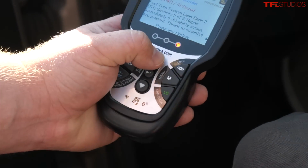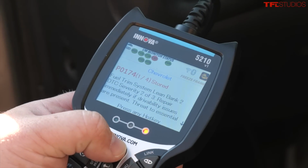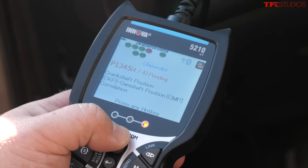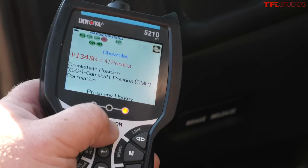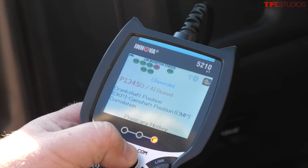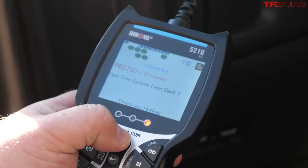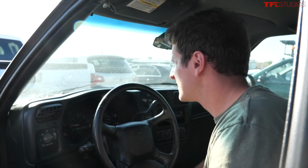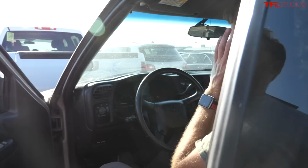So it's got 4 codes in it. Yep, so you got a P0174 fuel trim system lean. Ooh, crankshaft position, camshaft position sensor. Not great. Those are usually not good. And then again, fuel trim system lean, so basically kind of 2 codes. If I knew more about early 2000s Chevrolets, I would know immediately what that means. Whenever I see those crankshaft or camshaft position sensors, it always kind of scares me off a little bit. Sometimes it's a simple sensor, other times it's a major repair.